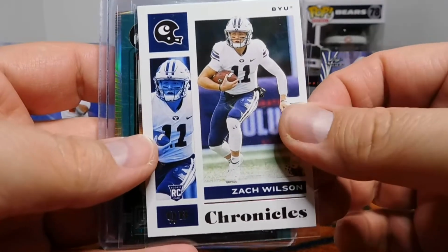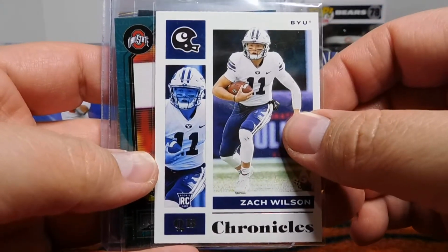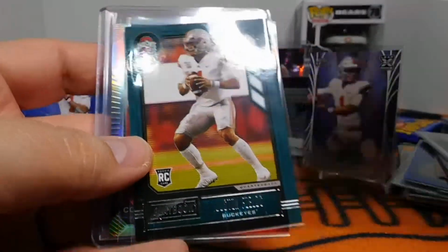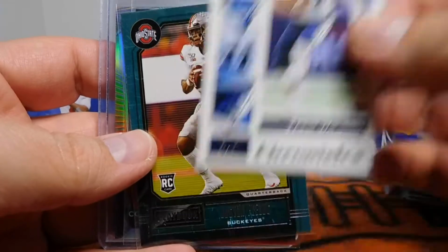Again, I collect the players who came out of the state of Utah. Even BYU, though I root against them during the year. They're fun to watch, and I always root for them when they make it into the NFL. So that's cool to have the Wilson. And I will say this, he played his high school football about 10 minutes from my house where I grew up. So very close there geographically.